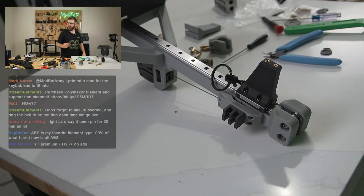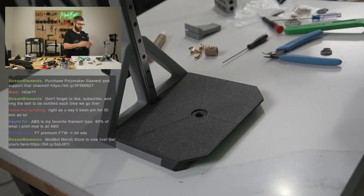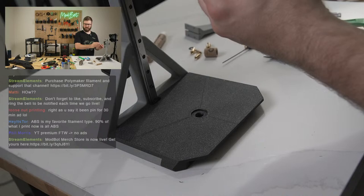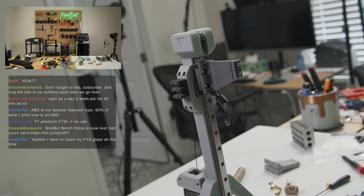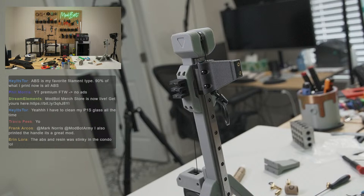Okay, so we need two more M3x8s, which I need to quickly find for this. So let me see if I've got some. Let me check in my little screw organizer in the closet, really quick.